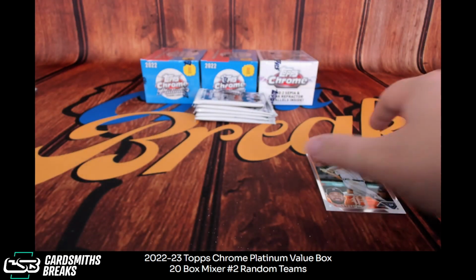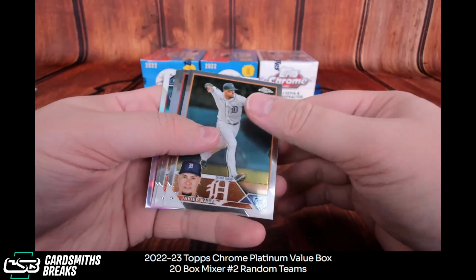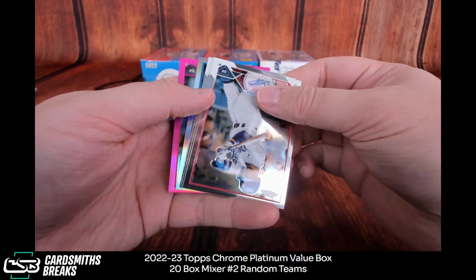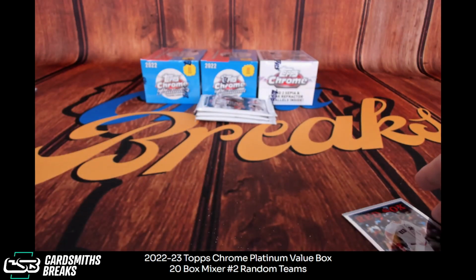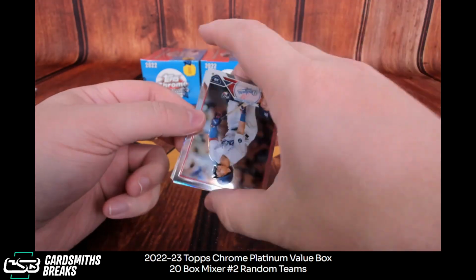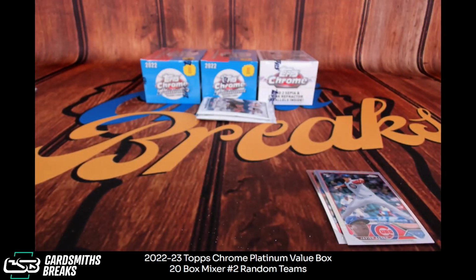Edwin Diaz, pink. Hoskins. Mookie Betts, Cassis 88, Mullins, pink. Yeah, I have to do my non-Bedard research. Vargas rookie, Assad Prism, Eggy, Rosario, Sepia.